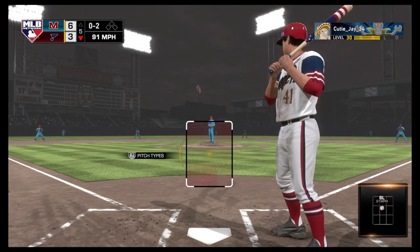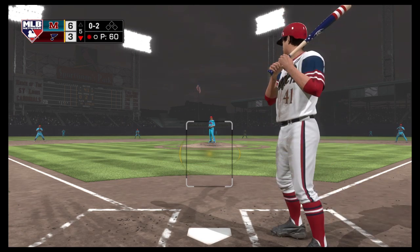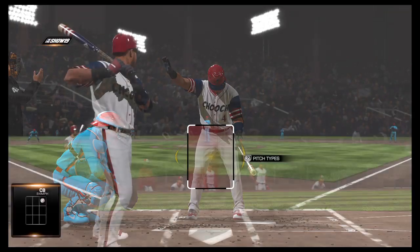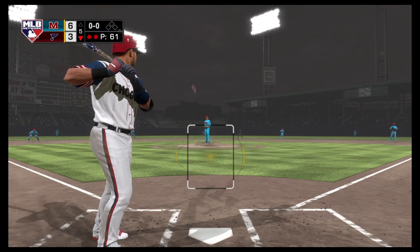Don't know what he's waiting for there. It's 0-2. Can't say he's tickling around the zone. Those last 2 pitches were pretty much grooved right down the middle, but it didn't bite him. Breaking ball, called third strike as that catches the zone for out number 2.